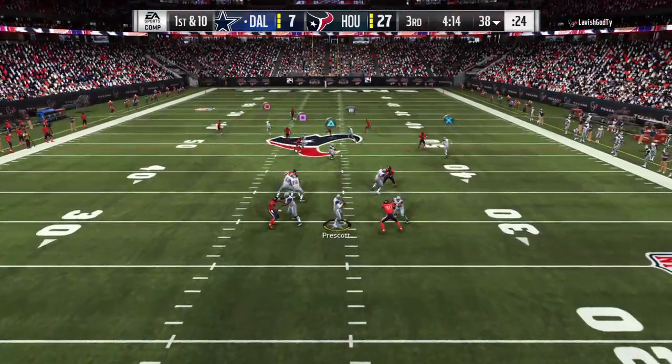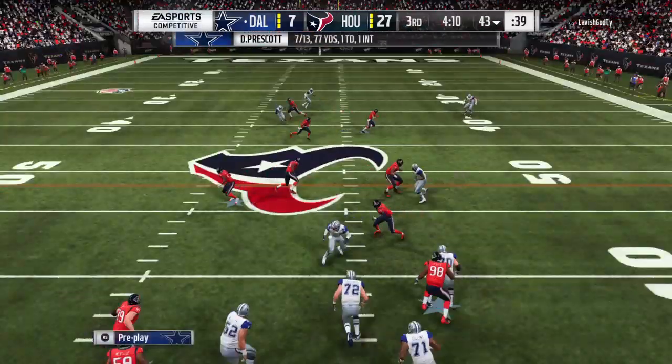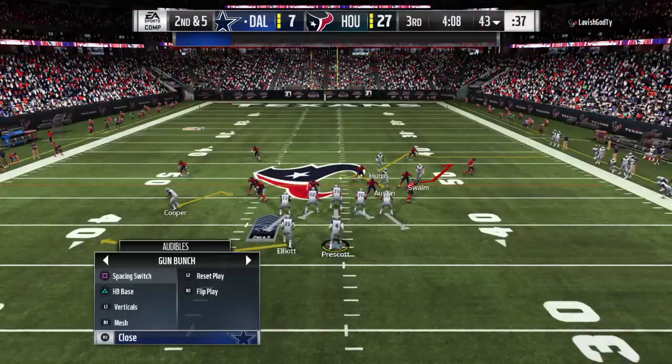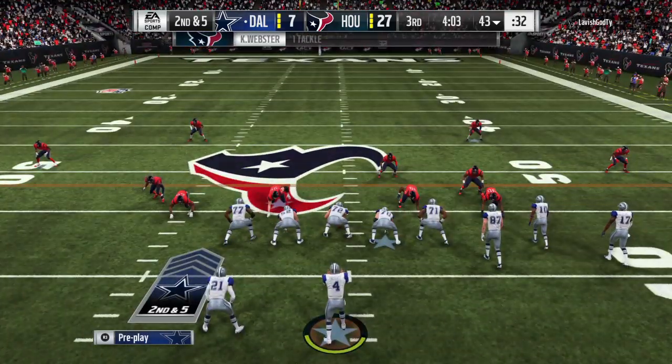First down, Prescott. Now he'll dump it underneath to his running back, complete. And he'll get up to the 43-yard line. It's a gain of 5 on the play, and that'll make this a second down.